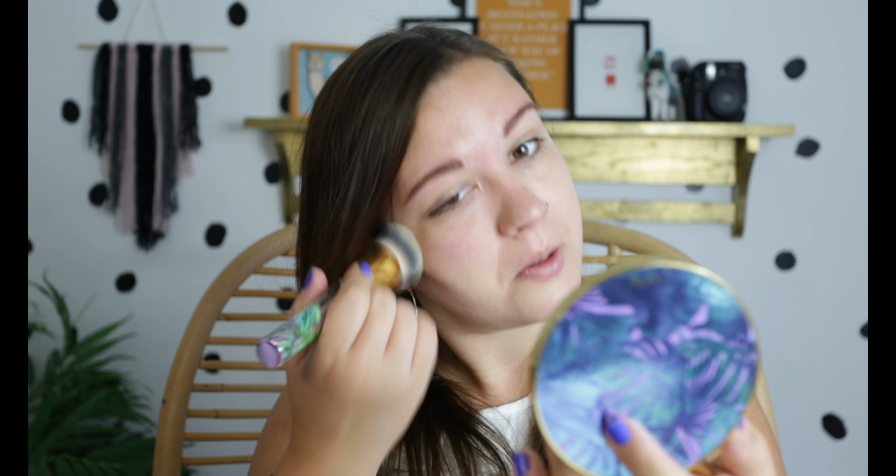It's blending out pretty well, and it feels super lightweight on the skin so far. I do want to go ahead and see how this builds up, because it looks like there's not a lot of coverage. Okay, we're just gonna go in with just a little bit more just to see how that is gonna go.